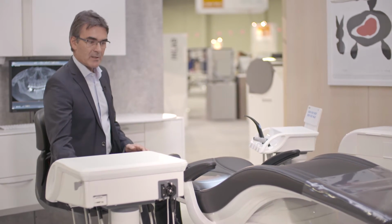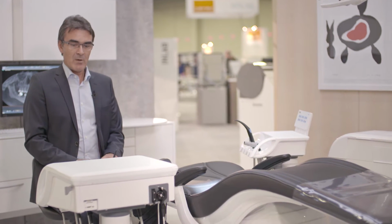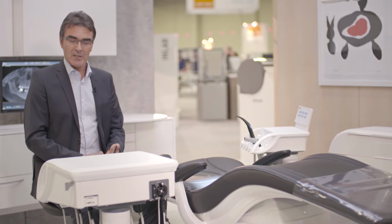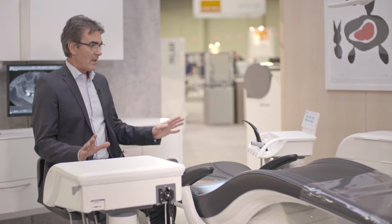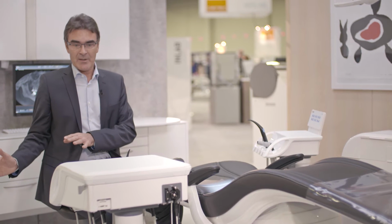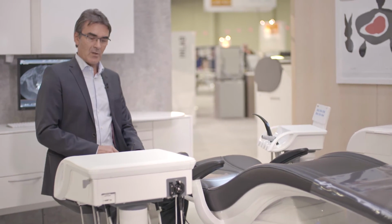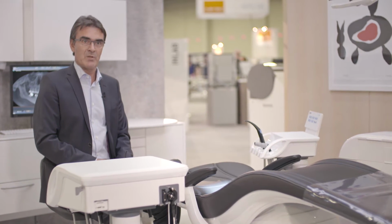All the treatment I do on the patient is integrated. So whatever I want for endodontics, implantology or anything else, we have it integrated, and we don't need to switch to another component or put in extra wires or an extra foot switch. All of this is done by the only one foot switch we have.